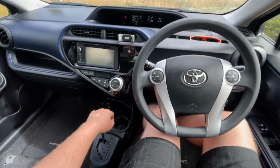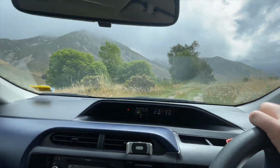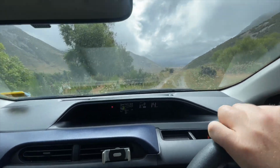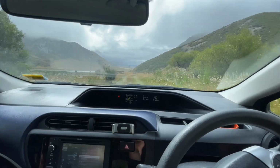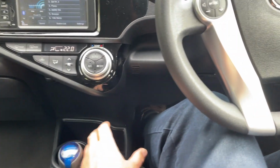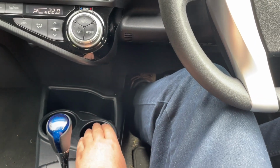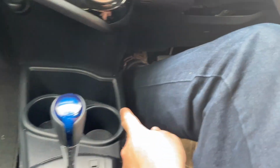Let's go for a little drive. Oh, she's a bit off-road. Oh dear. And the cup holders, they're so far away. That's my arm fully outreached and I can't, you have to lean forward in your chair to grab the cup, and if it's a cup that gets a bit wider, it'll hit your leg.